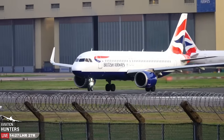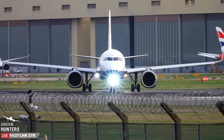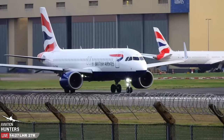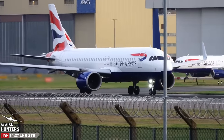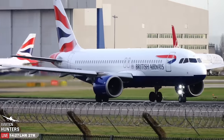The nose cone and the sort of colours on it absolutely don't match whatsoever. Look at that. I guess it's some sort of style. And the A320neo for our next departure, British Airways. Some info as it lifts off.